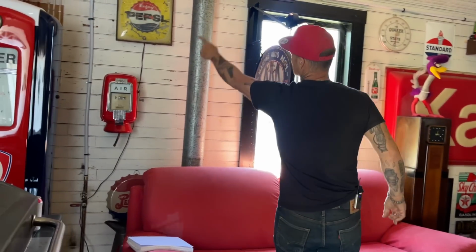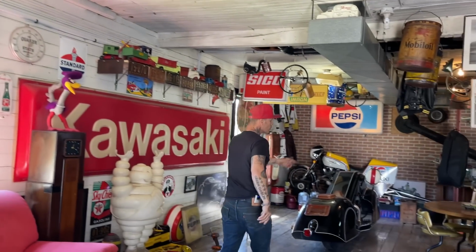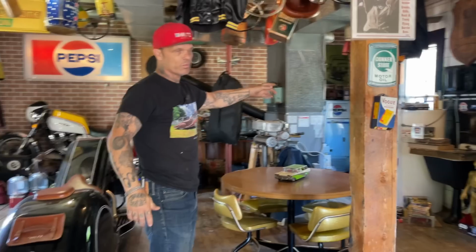We put in new PEX pipe that runs all the way along, that goes up to the washroom. We put in a new hot water heater for the hot water. We have never turned it on. It's brand new. It's so brand new it hasn't had a spanking yet.